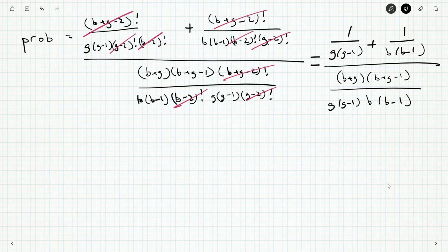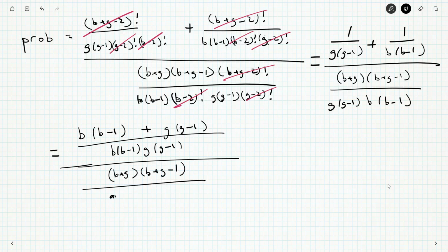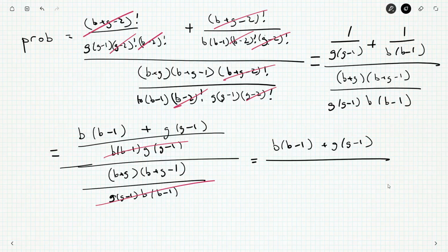Now the top, I could get a common denominator there. We'll do b minus 1 plus g minus 1, all over b minus 1, g minus 1. And the whole thing is over b plus g minus 1, over g minus 1, b minus 1. And some more stuff cancels. And we're left with b minus 1 plus g minus 1, all over b plus g minus 1. So this is always the expression for the probability. I really think that's about as good as it's going to get. Maybe we'll need to expand these, but I'm going to leave them like they are for now. But no matter what b and g we pick, that's the probability.